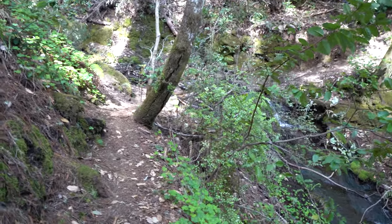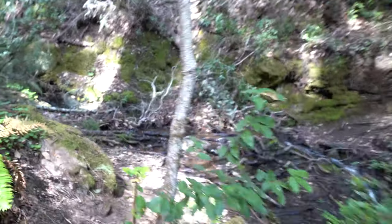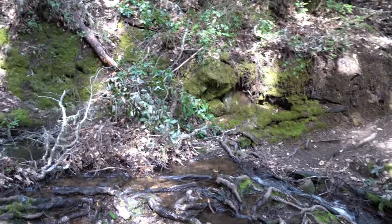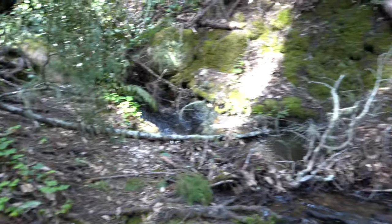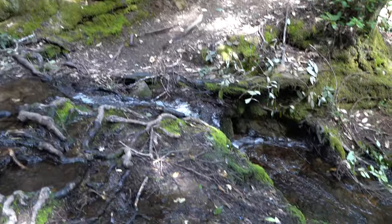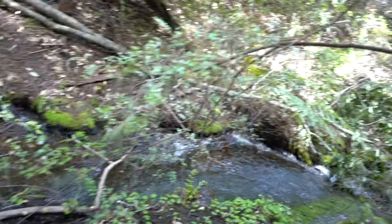So, I think I figured out that I could have waited on hauling all this water until now. But, you never know. There's no signs up telling you. It's just all sporadic, depending on the rain. But this is running probably just as good as where I got my water, if not better. So, that's reassuring.